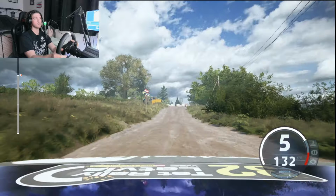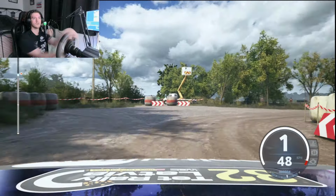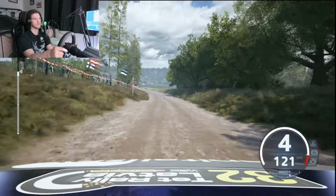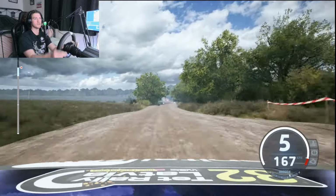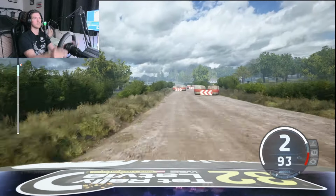Slowing and turn 1 right around wheels. Into 6 left, into crest, 70. 6 left, that was cool. 320 over bumps. I think I might like this one more than the other one, to be honest. Car feels amazing too. 100.